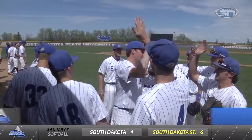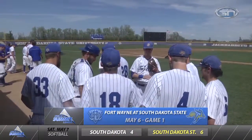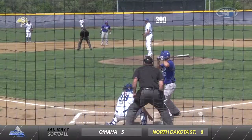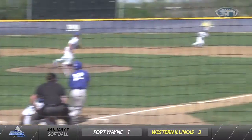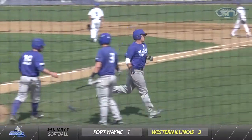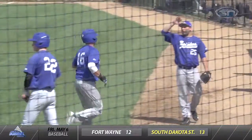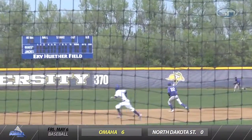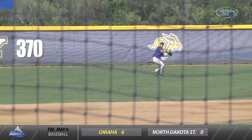Game 1 in Brookings on Friday features 31 hits, 25 runs, and actually some pretty good drama late in the game. Here is one of 6 hits in this game for Brandon Sote, 2 of his 6 runs batted in, and Fort Wayne gets out to a 9-5 lead after 5 innings. But South Dakota State gets 3 runs in the 6th, 3 in the 7th, 2 more in the 8th.